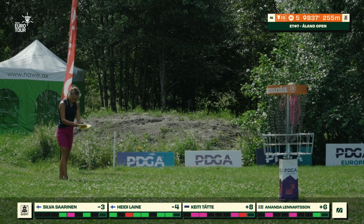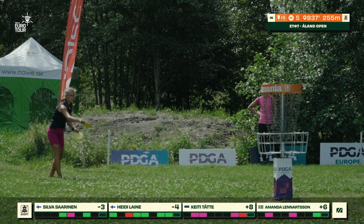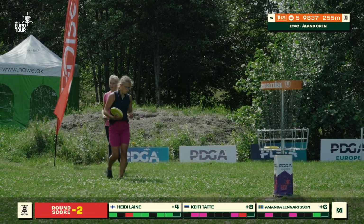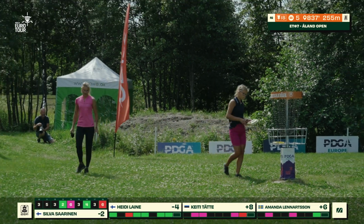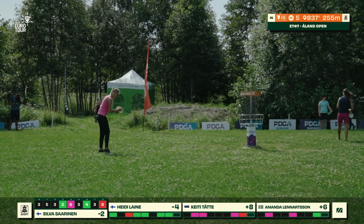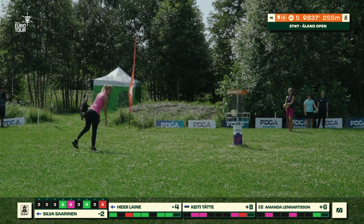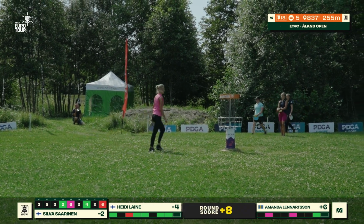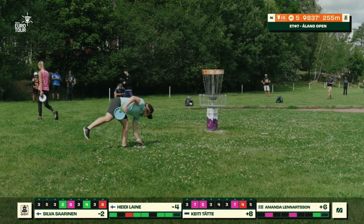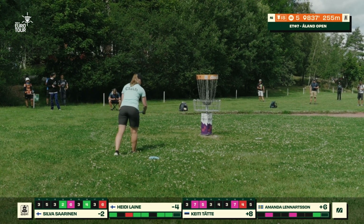Keiti not quite getting the latter there. Let's see, Silva, very important putt here, not to lose any more strokes than necessary. And she gets the bogey in. Good putt there. Still going to be losing 2 strokes to Heidi. And Keiti here going for that turbo flip putt once again. She kind of went away from it on the back nine, I believe, because of the wind. Maybe because she had some longer tap-in putts.